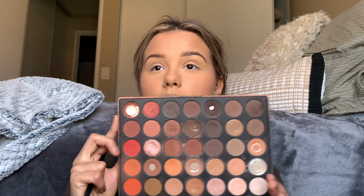And honestly, the first thing that comes to mind when I think of fall or Thanksgiving makeup is the Morphe 35O palette. This was such a staple in the YouTube world a few years ago, but mine is super beat up. I just have things falling out. This is my palette. I have used it so much. I literally love this palette. This was my first ever Morphe palette, and I used it all the time, so I thought it would be kind of fun to use today.